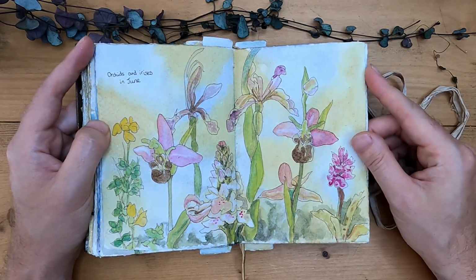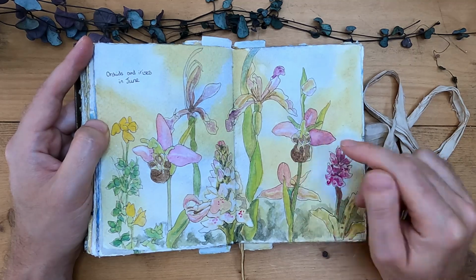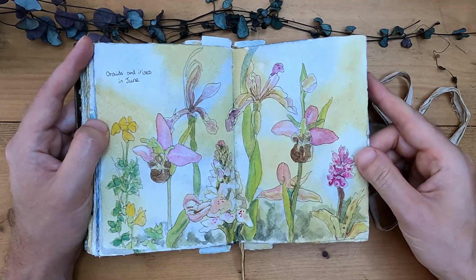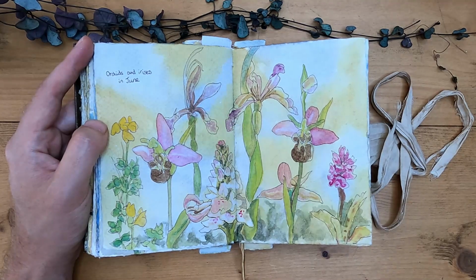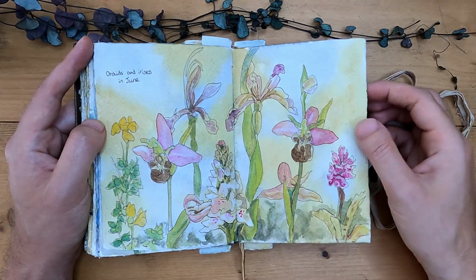We've got various orchids and irises that I've seen this month. The bee orchids grow near the harbour where I live, and these common spotted orchids I saw along the coast path. Also irises coming up everywhere, and bird's foot trefoil, which is this one, this fetch here, is very, very common in June.